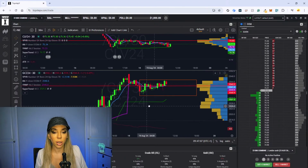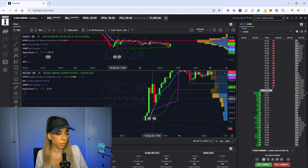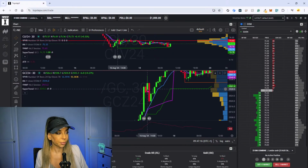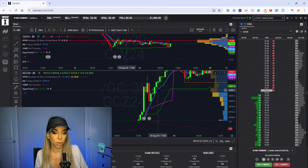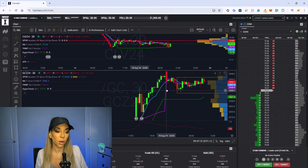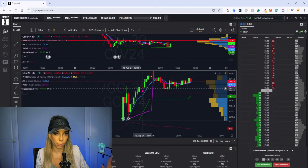Now, if we look at Friday's developments, so this was Friday, this pop here, there was an extension of the initial balance higher. Then we had a partial failed auction, and then we went into another little trend up, and it carried on. So this is unusual for gold, to keep going after the market settles officially.